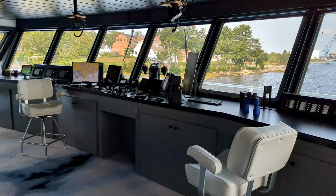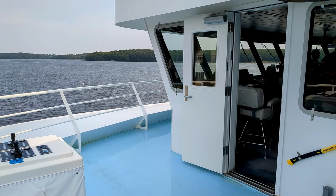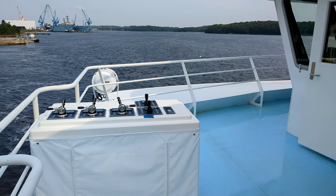and there's also no paper charts. Navigation is all electronic. The charts are just on that screen you see there. In addition to all the controls inside the pilothouse, there's a duplicate set of some of the controls outside on what they call the wings.